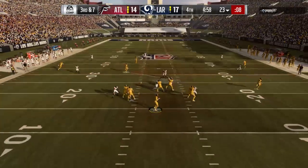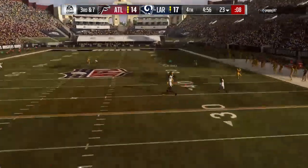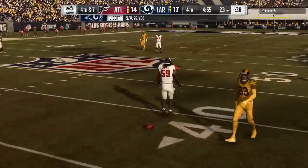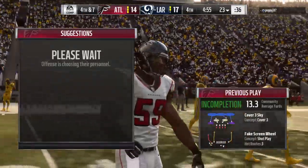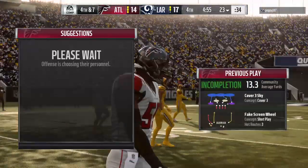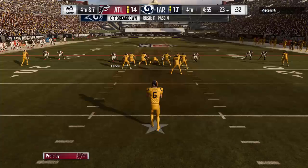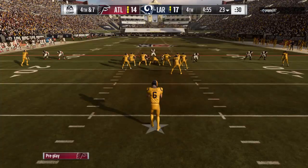Throwing on 3rd, Goff. Oh, incomplete. Nearly the pick they needed. They would have loved one there, but at least it does get them to 4th down. Not only was the call spot on, how about the execution of that defense right there? The zone was absolutely locked up tight.